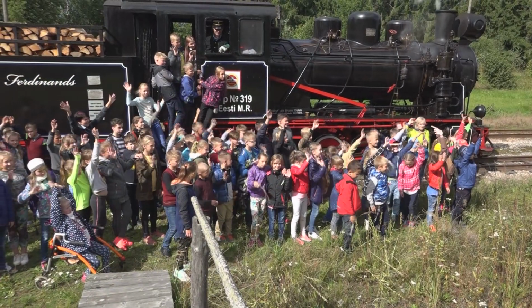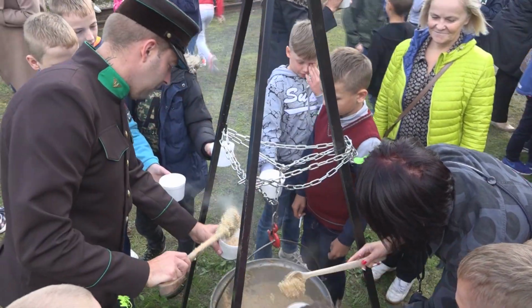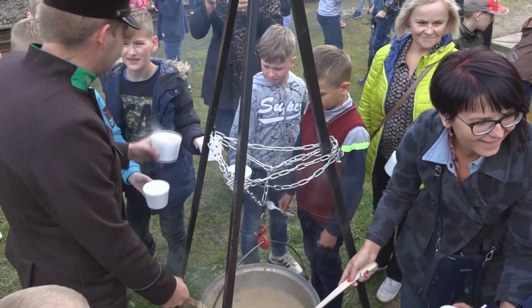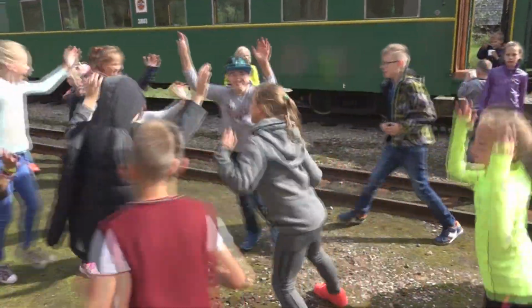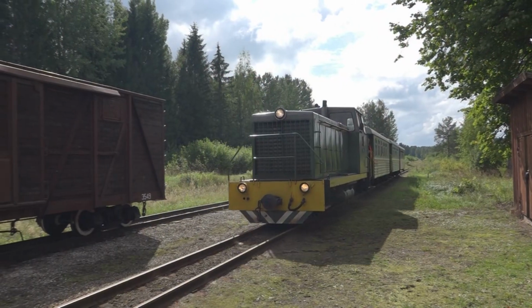The children climb down for a quick safety briefing and a wave for the camera. And then it's off to sample putra, a special barley-based traditional country winter food that our grandparents used to eat. No amount of putra can withstand the youngsters' ability to burn it off with some gymnastics and a bit of dancing. Here comes the afternoon train.